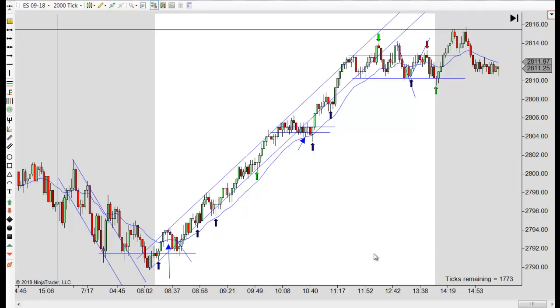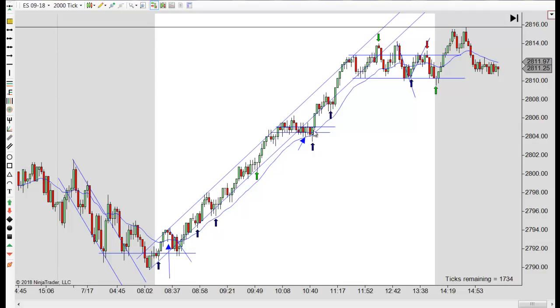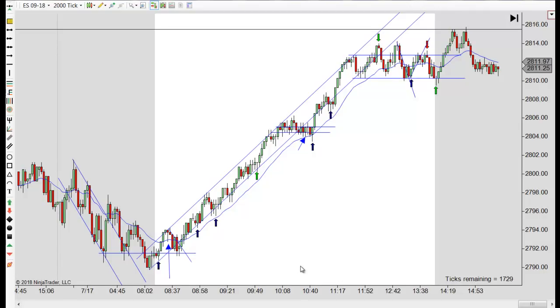Really nice trend today. Notice how we shot up here and we stayed away from the EMA for so long, then we came back, and then we were away from it again for a while before we came back. And when you start to get away from it a long time like this, it gets a little bit concerning to enter up here even off this trend line.